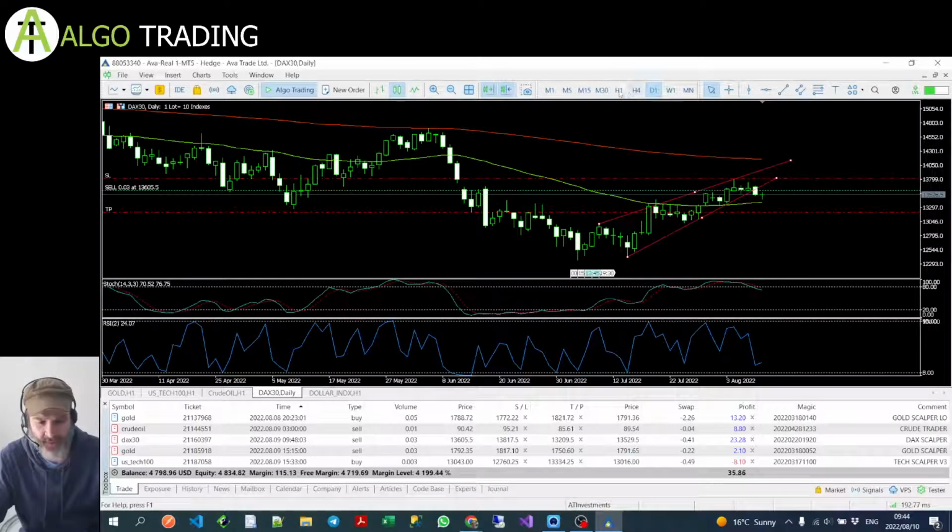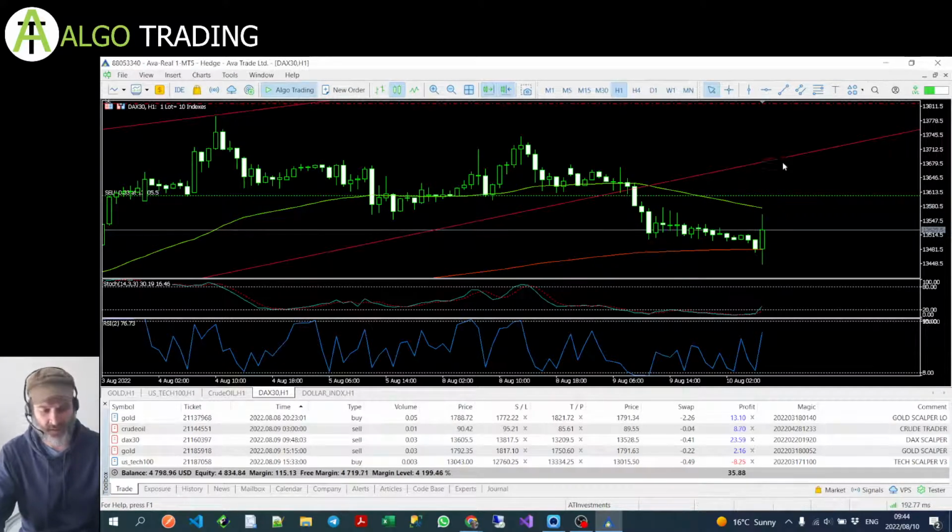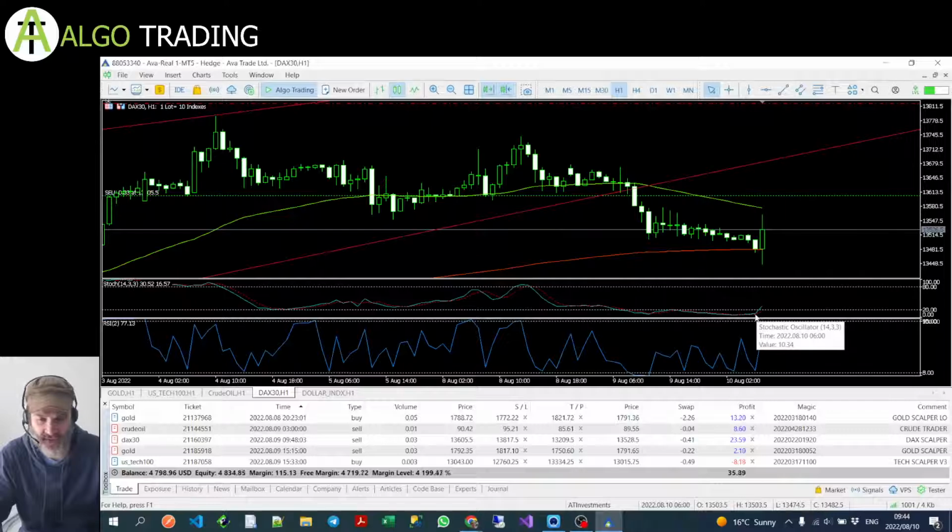Let's just switch back to the hour chart now that we've drawn our trends. So we'll be watching this area here. The 50-day moving average is still above the 200-day moving average, so it is still fairly bullish. We've got a stochastic RSI on the hourly which is slightly oversold, so we could see a move up. This is the area I'll be watching carefully. If we touch this area and it is rejected, I'll be looking for a short entry.